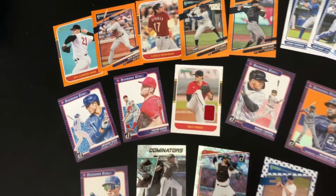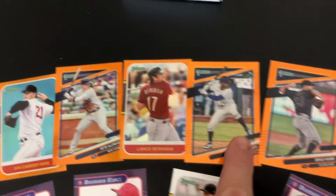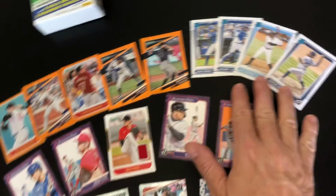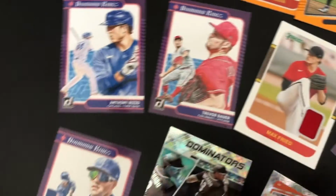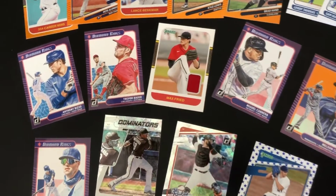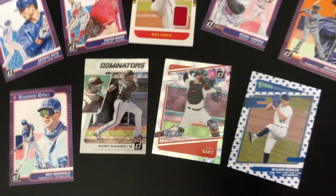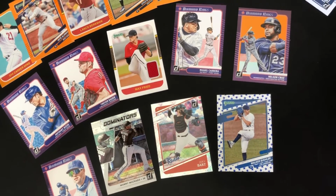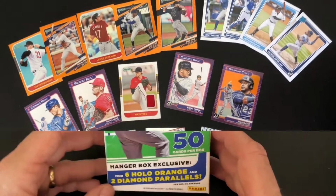Okay, not a bad hanger box. Out of that, we got 1, 2, 3, 4, 5, 6 orange that we're supposed to get. So that was good. We got 4 rookies. We got some Diamond Kings. We got 1, 2, 3, 4. And then we got a jersey card, not bad. We got a Manny Machado Dominators. We got a hot rookie and Joey Bart from the Giants. And we got a Stars card. So I'm pleased with the hanger box, not bad.